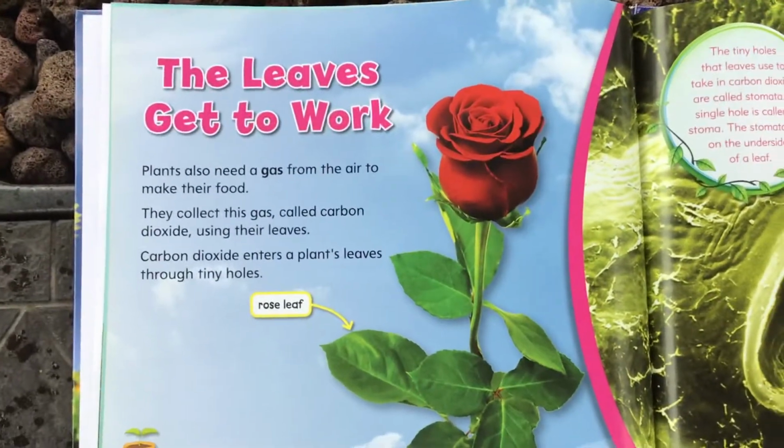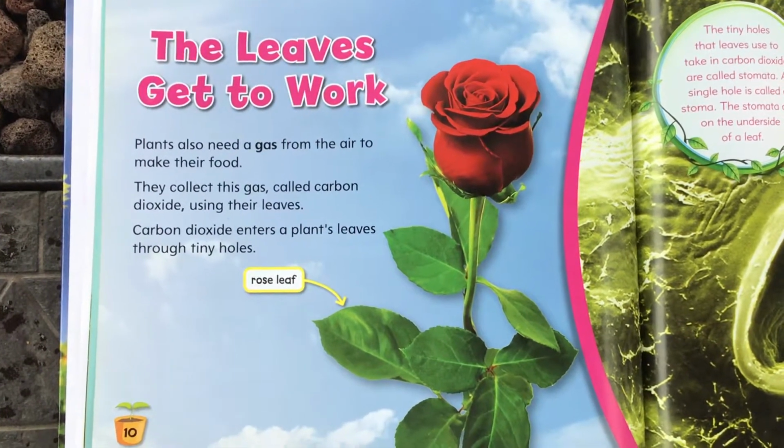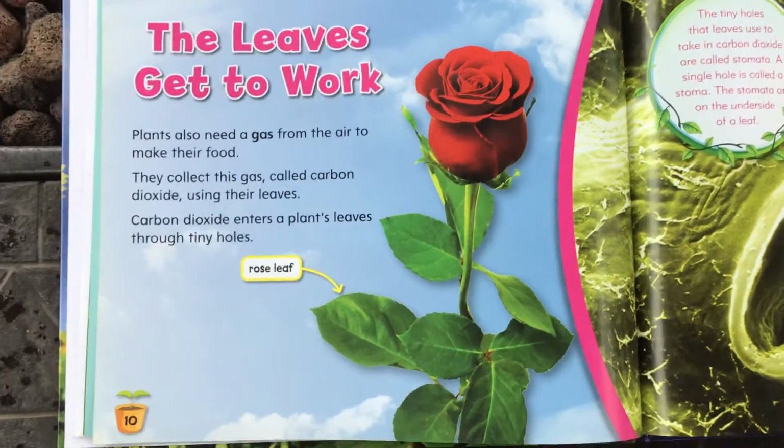The leaves get to work. Plants also need a gas from the air to make their food. They collect this gas, called carbon dioxide, using their leaves. Carbon dioxide enters a plant's leaves through tiny holes.